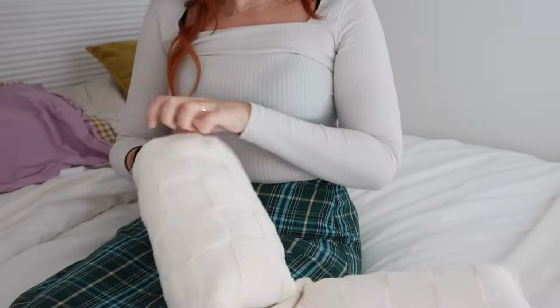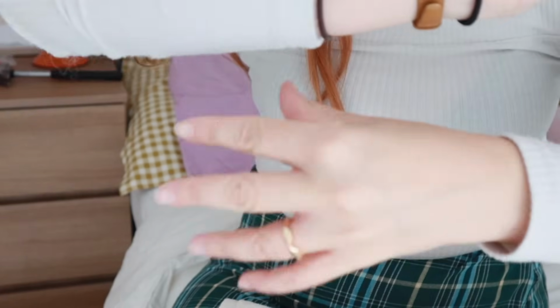There is a piece of fluff hanging on my arm. Get off.